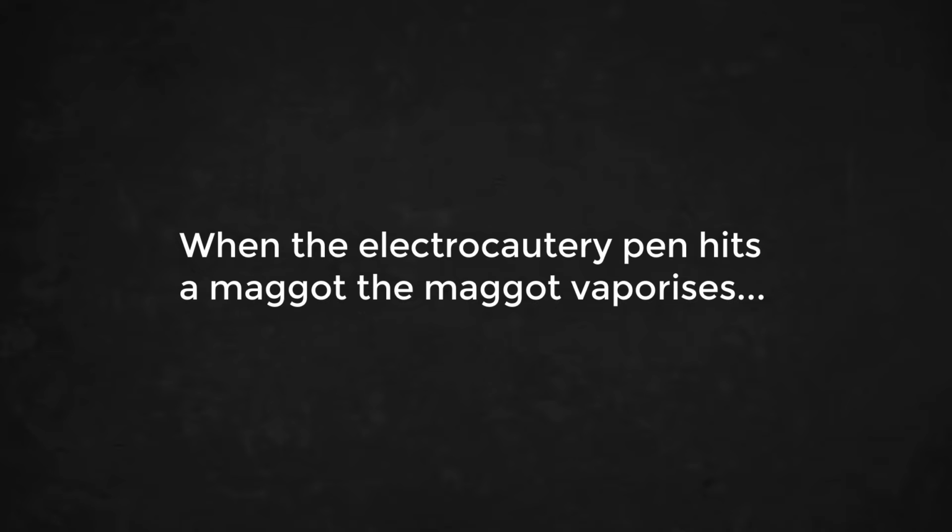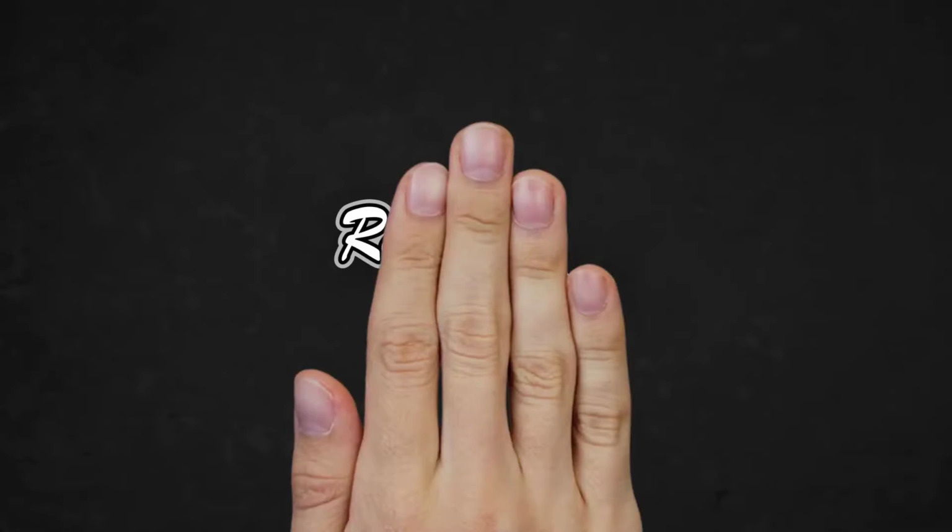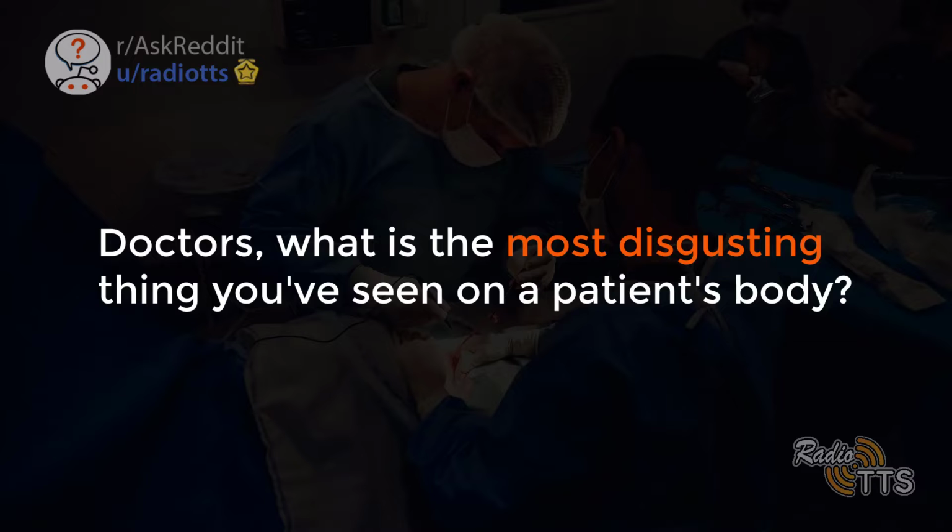When the electrocautery pen hits a maggot, the maggot vaporizes. Doctors, what is the most disgusting thing you've seen on a patient's body?